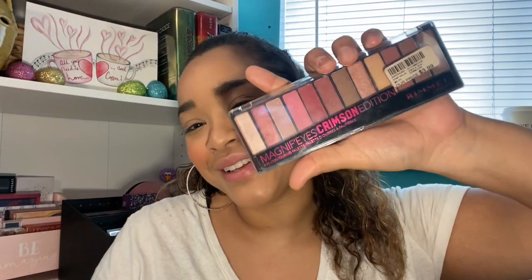All right, next is eyes. Let's do eyes. Yeah, what else would we do? So he picked out the Rimmel Crimson eyeshadow palette.